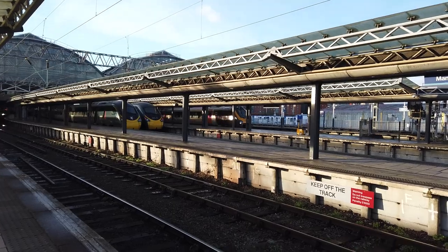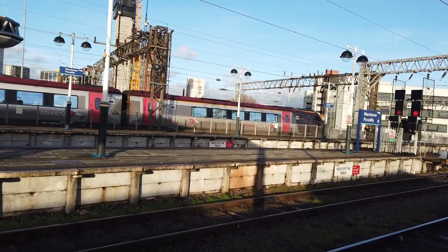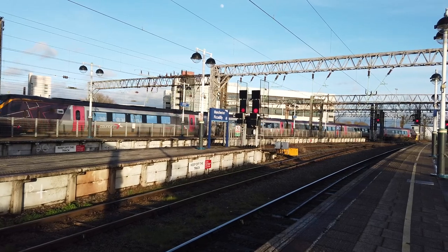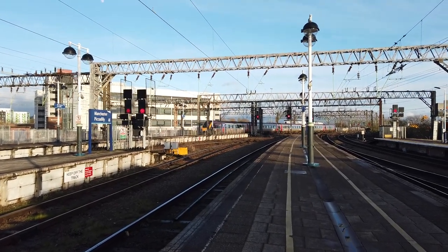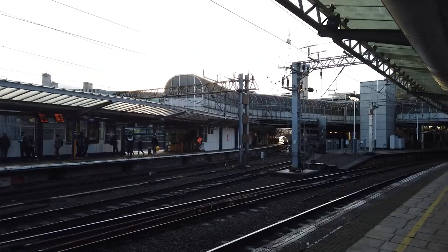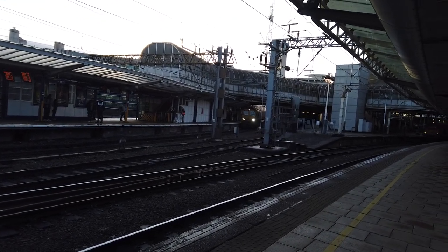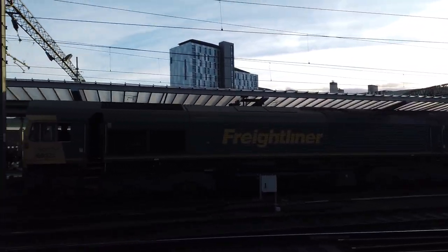As the 1625 CrossCountry service all the way down to Bournemouth is pulling out, which is 221121, very CrossCountry indeed. I believe we have another freight service passing us very shortly. And here it comes, it's yet another Class 66. An almighty turn there. Might be two Class 66s by the looks of things. No, just the one, 66522. Its engine room door is open.